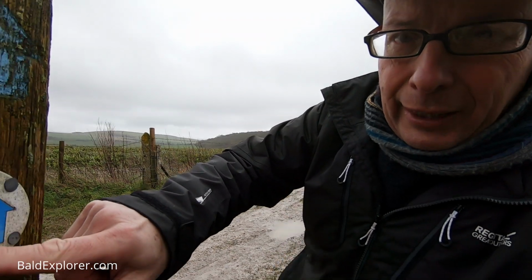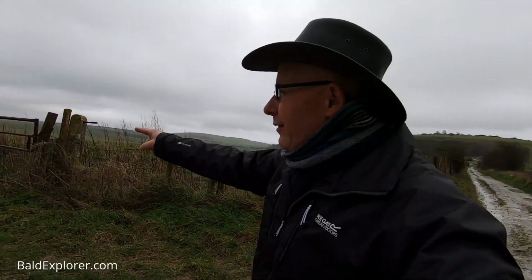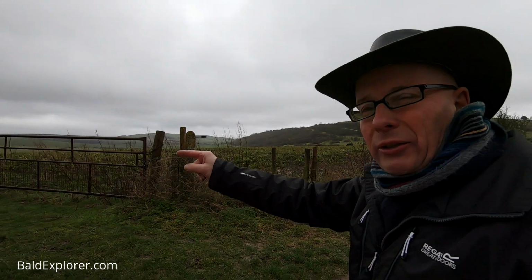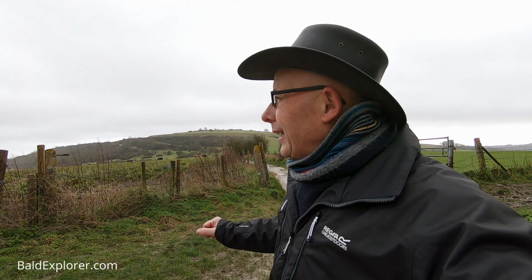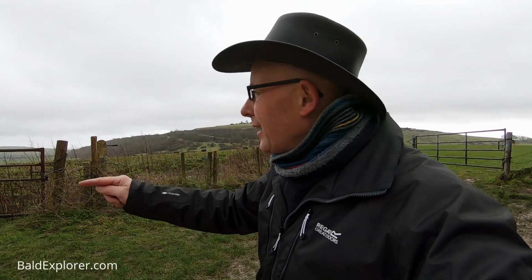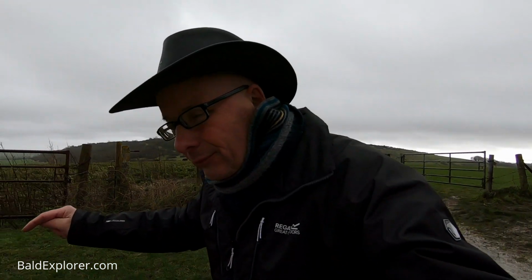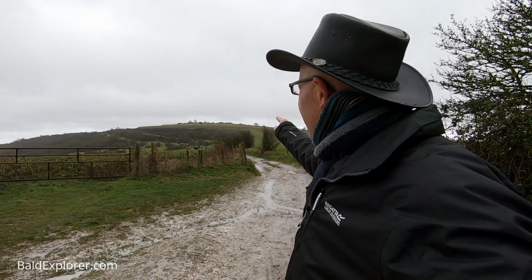Right, here we go. This is the end of the Monarch's Way that I'm going to be walking on, as you can see just there. It carries on straight down that way, which is east. The Monarch's Way, of course, is where Charles II made his escape from the Roundheads when they were after him, and Cromwell, I can't remember now if they'd already dispatched Charles I. Charles II gets down to Shoreham and gets on a boat to escape, and is in exile until 1660. Here we see behind me Cissbury Ring.